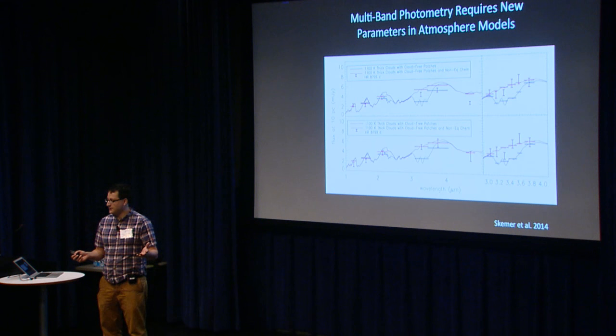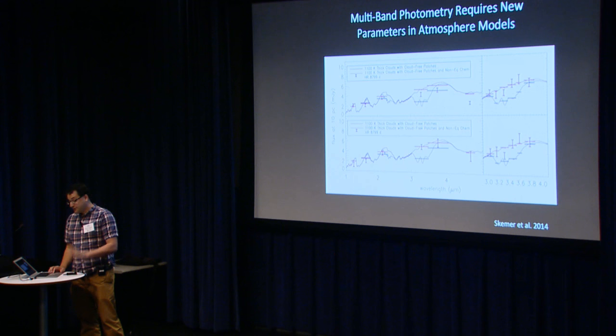So that's the first thing that we do with extrasolar planets. We measure their color, then we measure a lot of different colors and try to understand something about their broad properties. The next thing you can do with an extrasolar planet is measure its molecular composition.